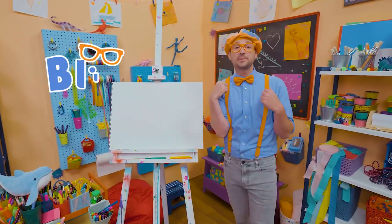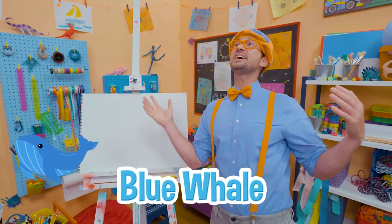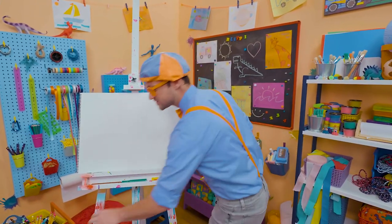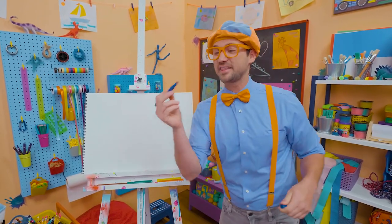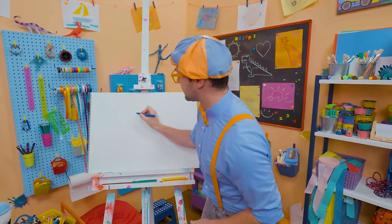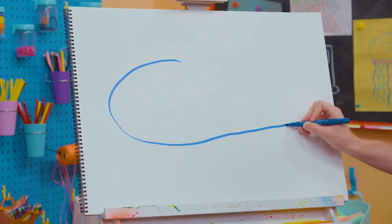Hey, it's me, Blippi. And today you and I are gonna draw a blue whale, the biggest animal on planet Earth. Oh, they are so big as a giant airplane. Oh, I'm gonna take the color blue and start with a big curved line. Whoa! Yeah, the whales are massive.